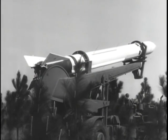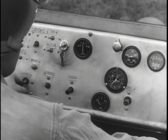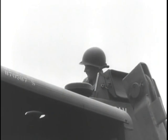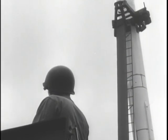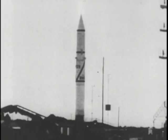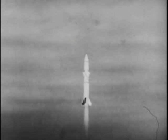Capable of ranges greater than conventional artillery, and capable also of accurate delivery of atomic warheads, guided missiles like the Corporal, Honest John, and the Redstone have brought a new concept to the battlefield. No longer can an army concentrate its strength to launch the offensive. No longer is there safety in massed numbers. Any massed concentration of strength now is an open invitation to destruction by atomic missiles.